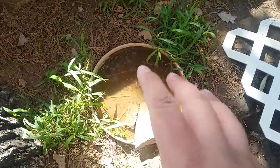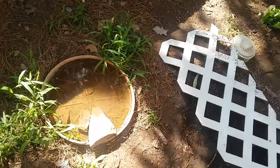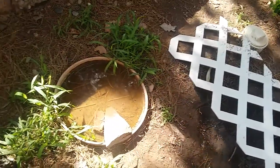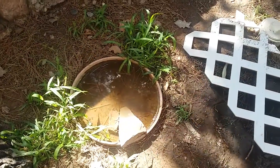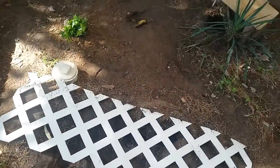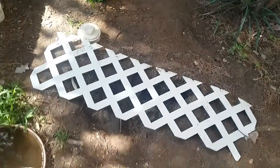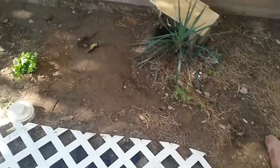But then this is the water dish. I always like to keep my Ornate Box Turtles hydrated, even though they're native to the desert, because Ornate Box Turtles are native to parts of Texas, Arizona, and states around Texas, more in the southwest.